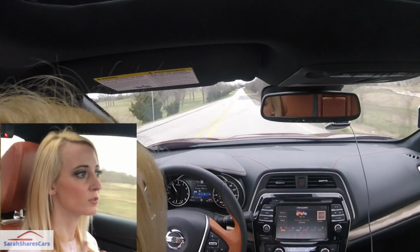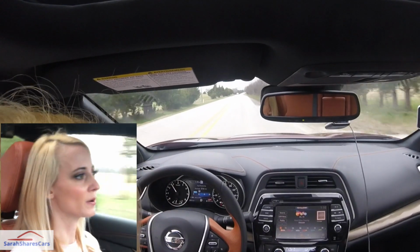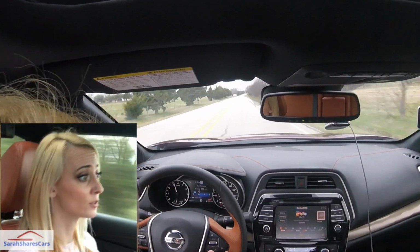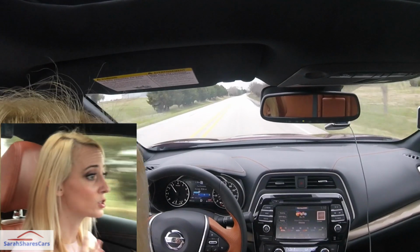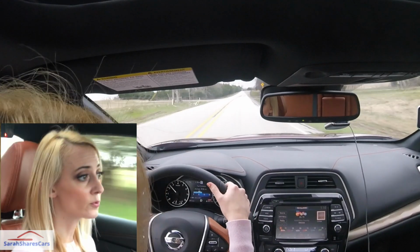I am in sport mode. It was good for passing. I should have had the cameras on while I was passing. Didn't quite think about that one. But it does get you a lot of good power going through. It's good. It's comfortable. It's really fun. And of course, these roads are pretty nice too.